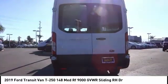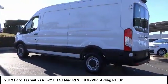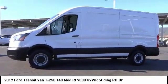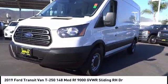Here are some of this vehicle's great options: electronic stability control, brake assist, traction control, remote keyless entry, four-wheel disc brakes, front-wheel independent suspension, low tire pressure warning, power windows, power steering, tachometer.